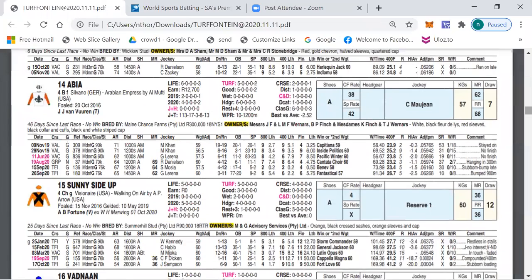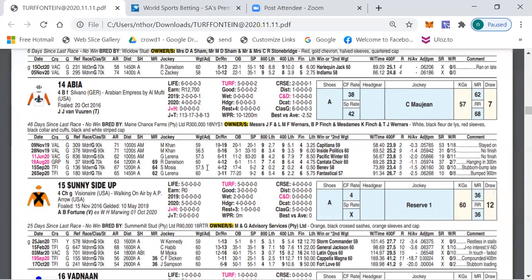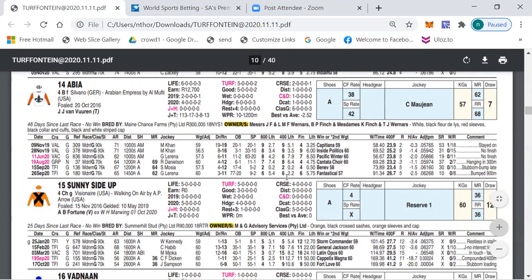My first selection is Abia, a Silvano out of the mare Arabian Express by Al Mufti. It's decent breeding. They paid 300,000 for the horse, so it must have had something, it looked like a racehorse at least. It has also been running 4 lengths, 5 lengths, but then 2 runs ago it ran behind Benev at Turffontein over 1,200 meters, and it was bumped late, but I think the 1450 today will suit.